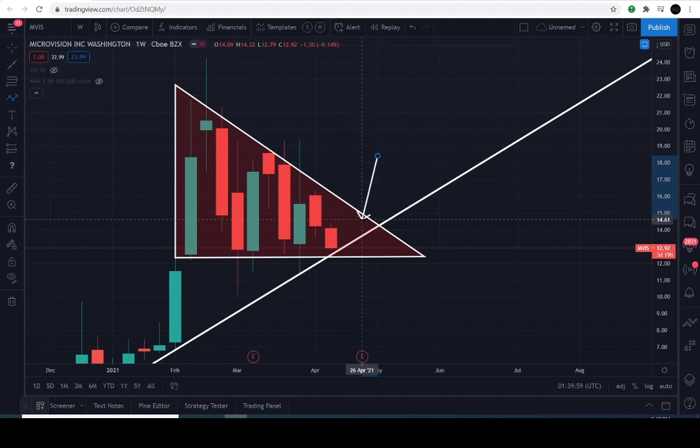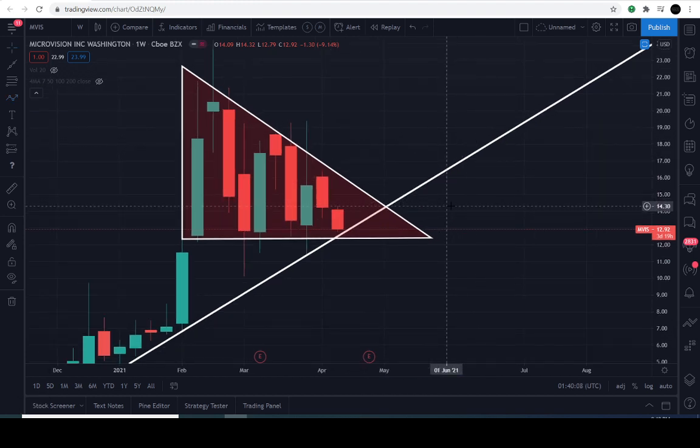I think over the next 2 weeks, including the week that we're currently in, this developing candle, we should have a breakout, either to the upside or the downside. I truly don't have a direction. I just wait until we have confirmation. And when I say confirmation, I'm waiting on an actual candle to close above or below this specific level, assuming that it is within a descending triangle.